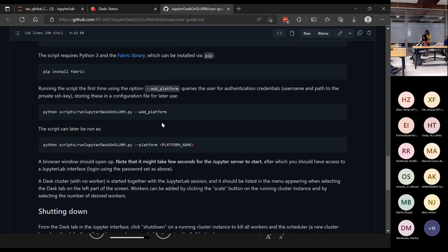command line option. So the three, you can either have add platform, you can have platform, or you can have only once. Add platform will run you through an interactive query where you're asked for what you want to call the platform, what the host alias is, what your username is, and which SSH key you're using for passwordless access, where that is located on your local system. And then it will save that data into a configuration file. So that next time you can simply call platform with the platform name you specified, and it will just load up your credentials. So you can use the same configuration file for multiple platforms, you just need to name them differently.